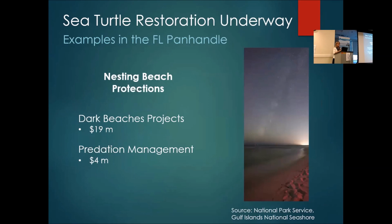Some examples of on-the-ground projects in the Florida Panhandle on the nesting beach include the improving dark beaches projects. That's about $19 million total, 9.5 from each funding source, the NRDA and the GEBF programs. These projects address artificial lighting impacts that disorient turtles on targeted nesting beaches by conducting assessments of light point sources and sky glow lighting, retrofitting fixtures by willing participants, updating a techniques manual for lighting retrofitting, and holding lighting workshops for municipalities. The last project listed there establishes a work group to identify predation hotspots to prioritize when and where to conduct predation management activities for protecting sea turtle nesting beaches, including in the Panhandle. That's a $4 million project getting underway with GEBF funds.